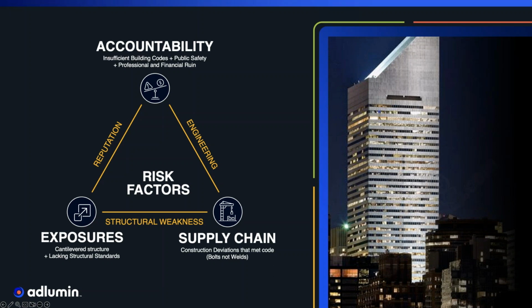The real dilemma came from the supply chain. There were construction deviations which met the code but didn't actually meet what the structural engineer and the architect were trying to do. So they bolted these sections of metal framing together.